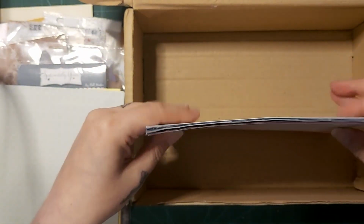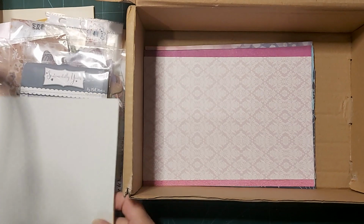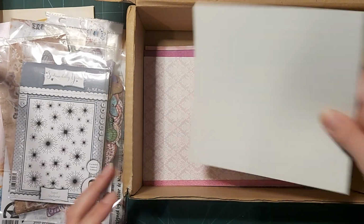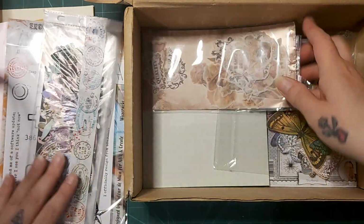So, I actually waited one whole day to open these. One whole day, and I could not wait any longer. Every time I seen the box, it was shouting at me. Open me. Open me now, Claire. You need to open me now.